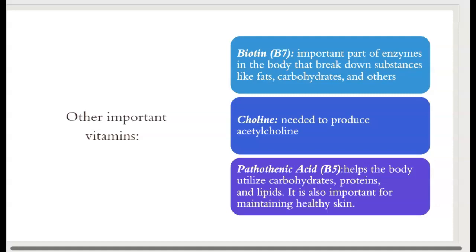So those are the main vitamins. Please answer the discussion board question on vitamin deficiencies. Pick any one of the vitamins and what can happen if your body becomes deficient in it.